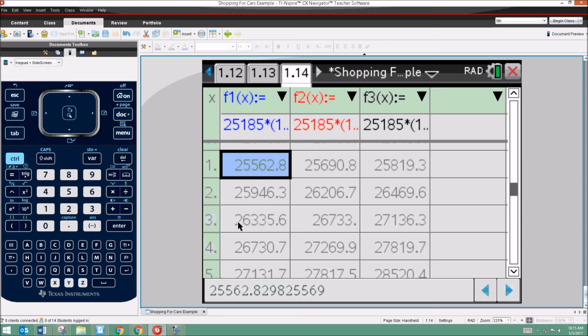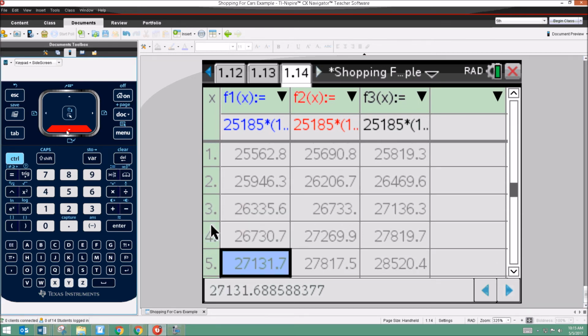So if I have a 3-year rate, in 3 years, if I pay that back, I got to pay back $26,335.60. Now, if I have the 4-year, I got to pay $26,733. If I have the 5-year, I got to pay back $27,136. All right.